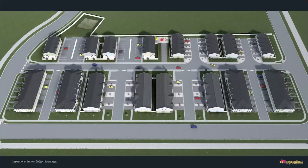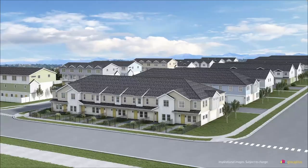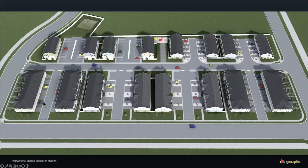Now let's look at the layout of the community. On the lower section are the 3-bedroom, 2-bath units, with the 2-bed, 2-bath units along the top row. Now, see that road in the middle? This allows us to phase the project and start renting instead of having to wait to get a certificate of occupancy for the entire project.